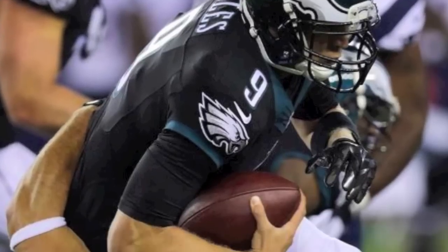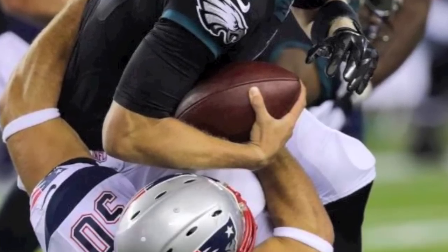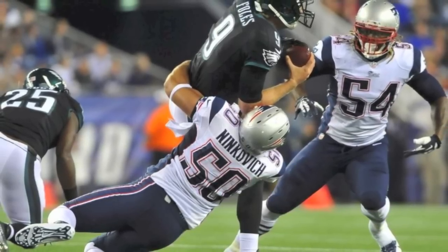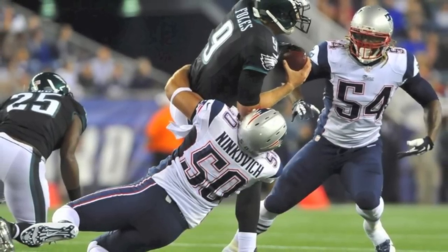But Barbre got beat by Ninkovich on the edge there. He's got to do a better job, not to steal Andy Reid's line, especially since he's going to be our starting right tackle for 4 games.